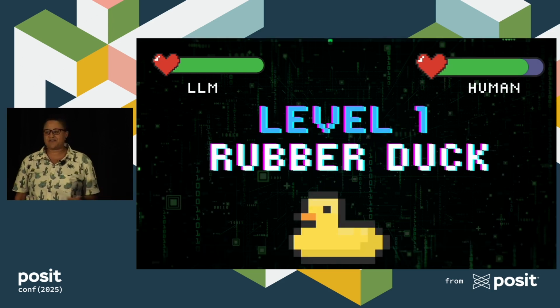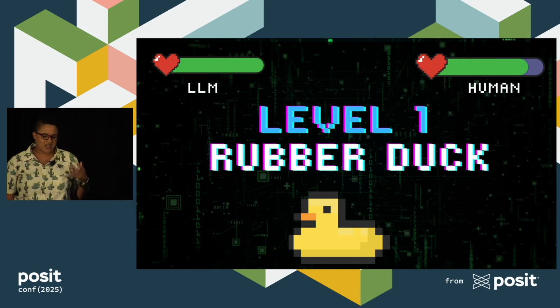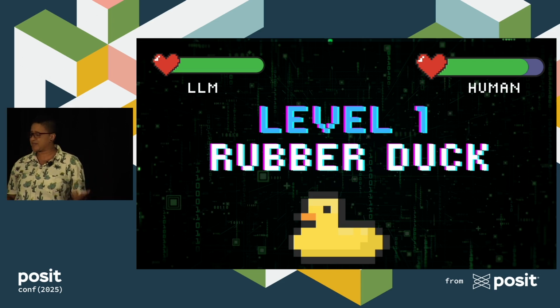So the first level then, rubber duck. I think probably a lot of people in this room have experienced that kind of rubber duck debugging thing, where you've got a problem with some code, and in explaining it to an inanimate object, you actually find yourself getting closer to the solution than you were in the first place without even getting an answer back.